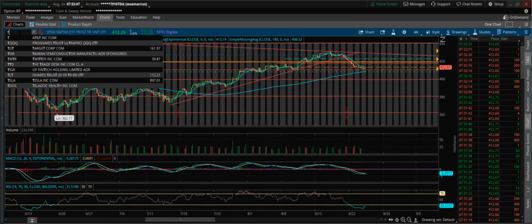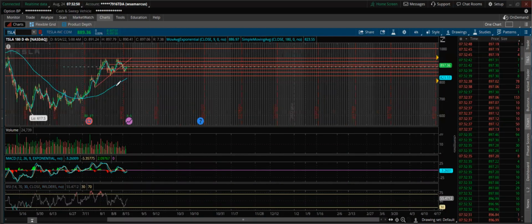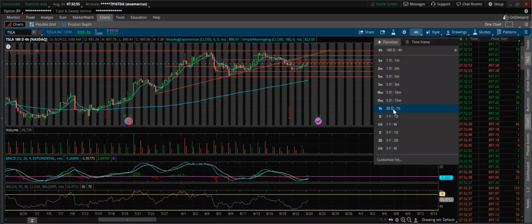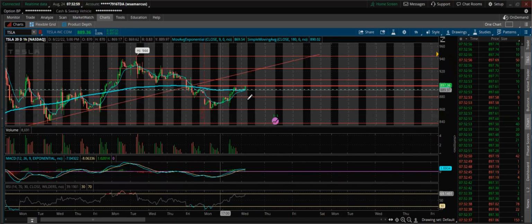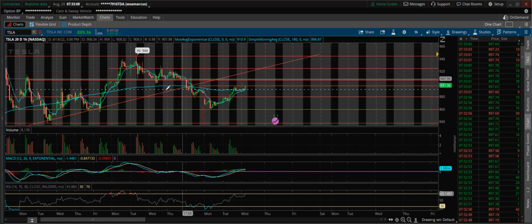Next topic we're going to talk about is Tesla. I believe Tesla has its split tomorrow. So definitely want to watch to see how Tesla's going to perform. Tesla has been going sideways, especially with the overall market, but you can see Tesla showing some type of strength this morning. Want to see if Tesla holds above this 898 level, and we can start pushing up towards 906, which was a previous support before.